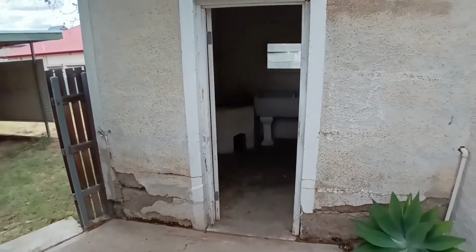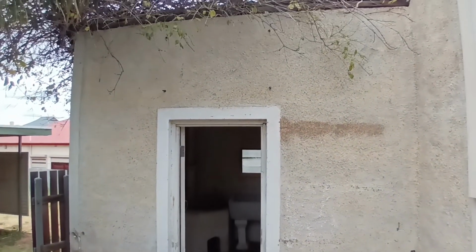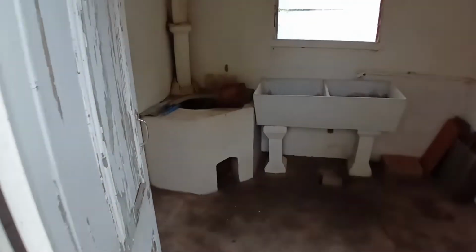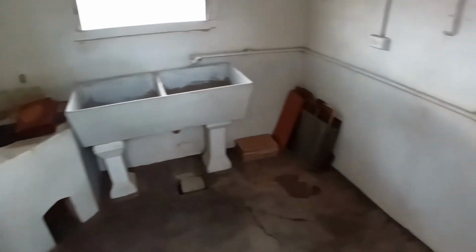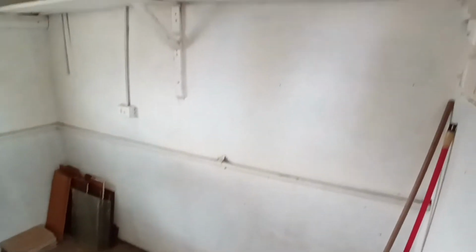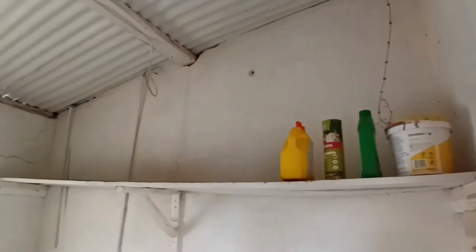And as you can see, it is what we'll call one of the outhouses. Inside it's now used for storage, has a concrete base, the original wash tubs over there in very original condition, and has been used for storage by previous people who have lived here.